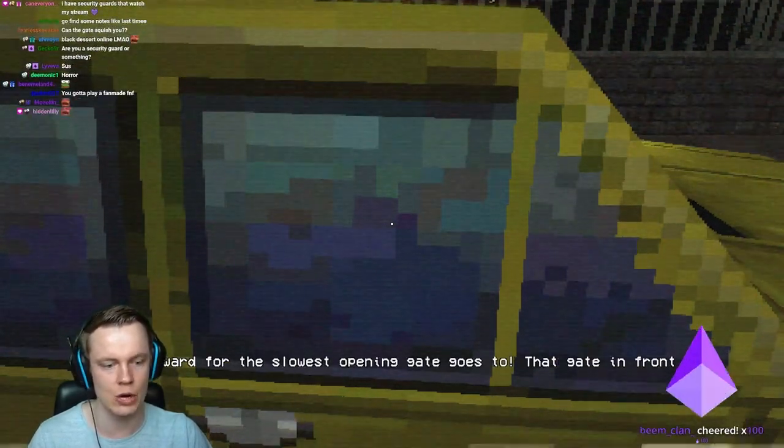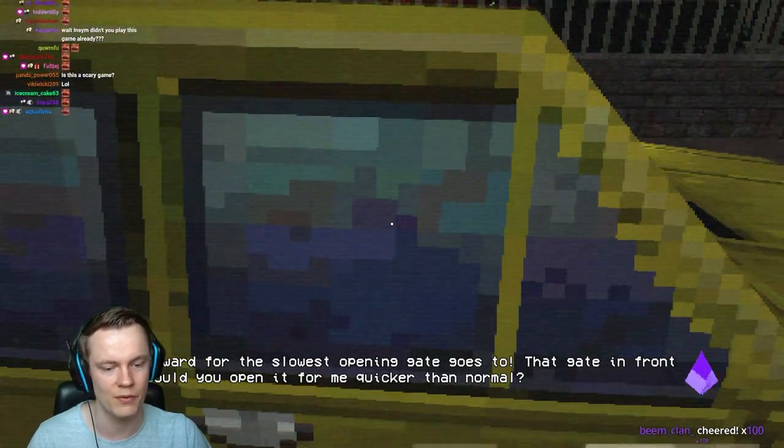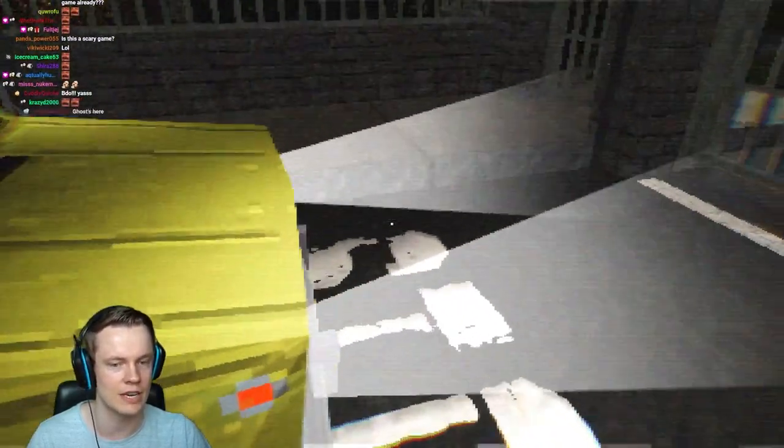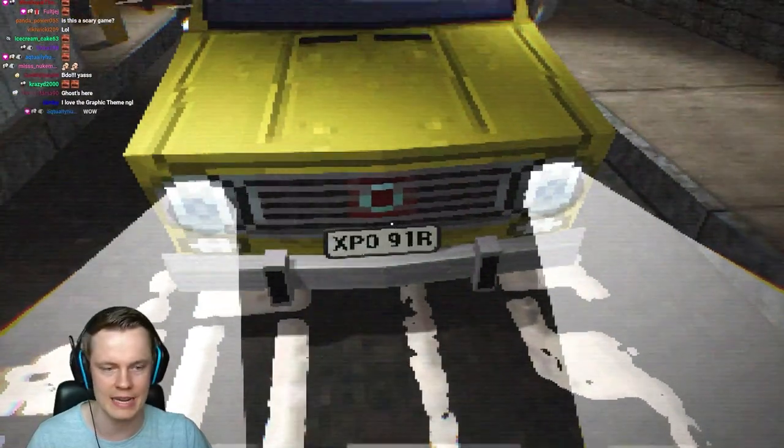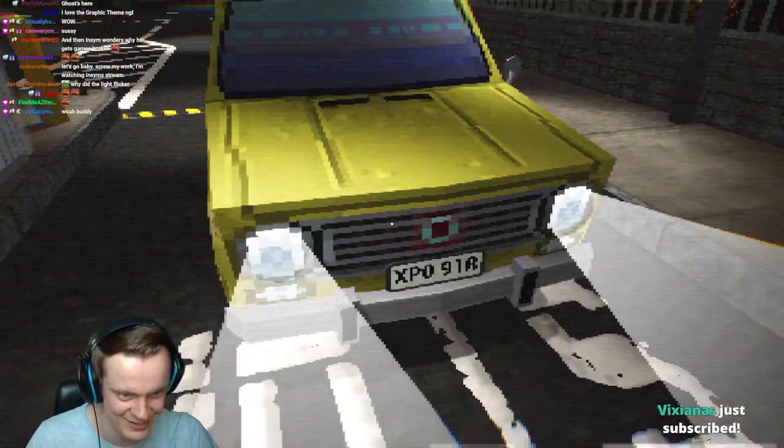And the award for the slowest opening gate goes to that gate in front of me. Could you open it for me quicker than normal? All right, I'm gonna send you home. You just become a maniac and start sending people home, like a dictator at the security gate.